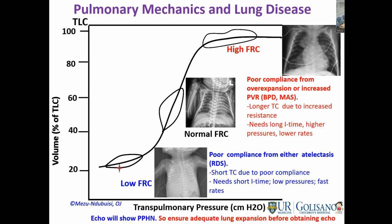So what's important to note here is if you have babies showing increased pulmonary vascular resistance and echo evidence of PPHN, you want to check your lung expansion because if you have over distension, you're going to be compressing those capillaries around the alveoli, and that could increase your PVR. So it's important to make sure your lung expansion is adequate before starting nitric or evaluating for nitric.